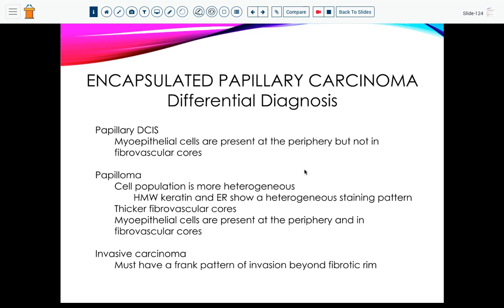So what's the differential diagnosis? Well, first, papillary DCIS. In that case, you would see myoepithelial cells present at the periphery, but not in the fibrovascular cores. Whereas in EPC, myoepithelial cells are not present at the periphery or extremely scant.